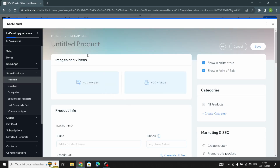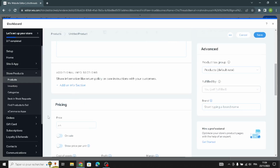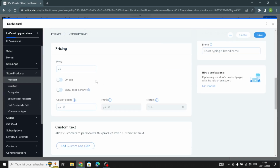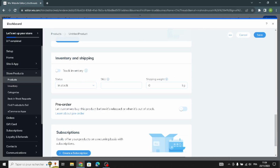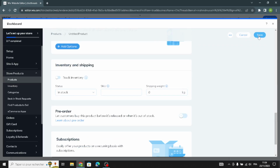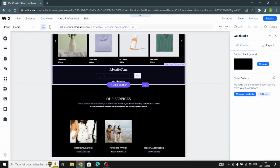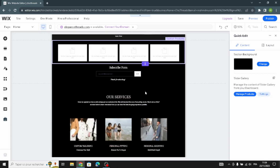So here you can add the title of your product, you can add images and videos, the name of your product, the description. You can customize here the price options, and you can also manage the inventory in the shipping section. So that's it. After this, you can save this and go back and complete here the design of this section. Okay, now let's move on to the next section.